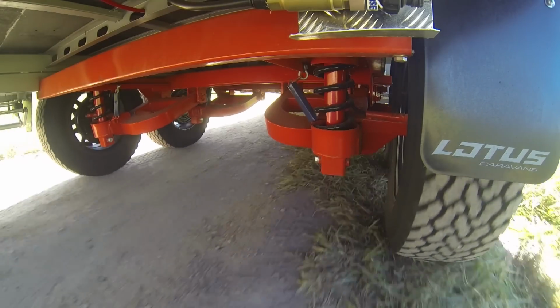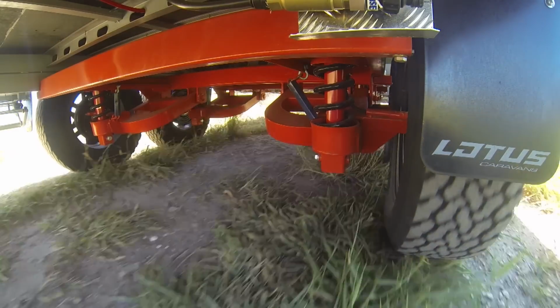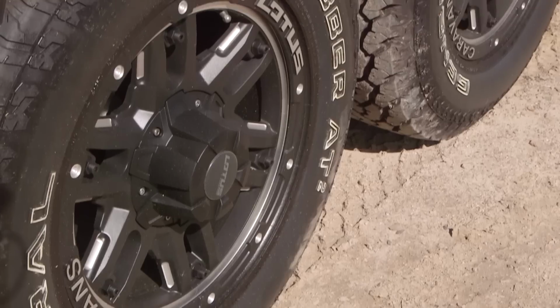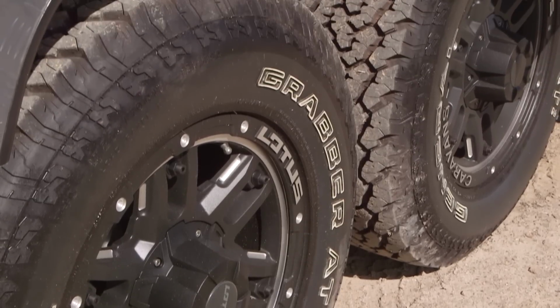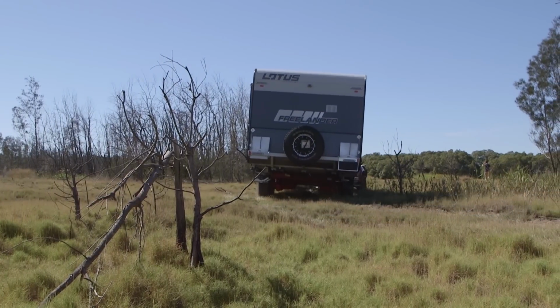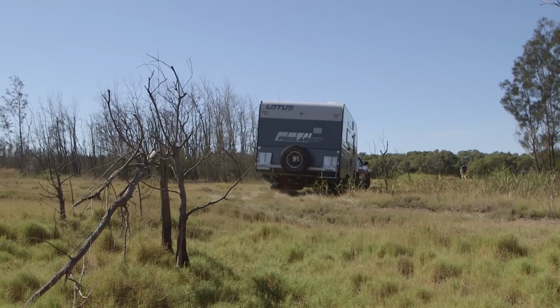The Lotus Freelander is built on the famous G&S chassis with Control Rider suspension and sports 17-inch custom designed Lotus Caravan wheels fitted with all-terrain tyres. It has a robust underbody plumbing protection for absolute peace of mind.